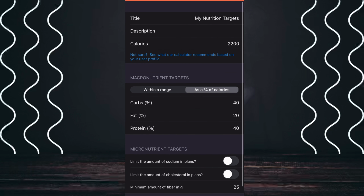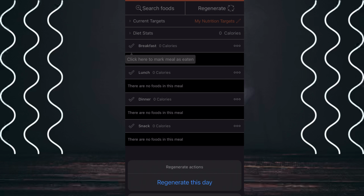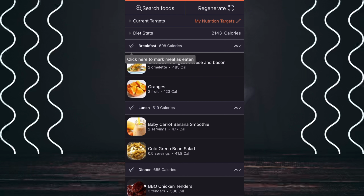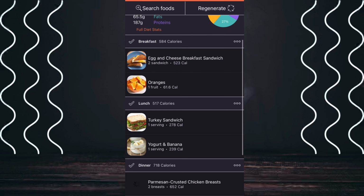The other thing too is I'm gonna save this. And now what we can do is hit this regenerate tool. Now, when we hit regenerate this day, it will update everything in here. So it goes through and lists every food item for this day that you can eat that would fulfill that 2,200 calories. Now, we can also look in the diet statistics and see that we're around 42% carbs, 32% protein, and 26% fat. So for the fat and carb amount, we're pretty good. I wish the fat was a little lower. So if I do not like this, what I can do is just hit regenerate. And it completely changes every food item in here, which is amazing.